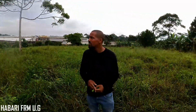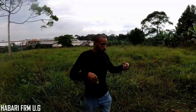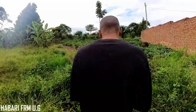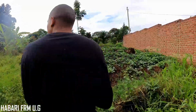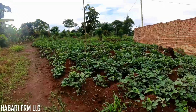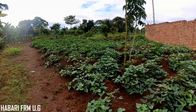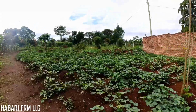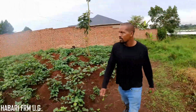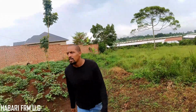So we're going to do a loop, because I'm sure there's some more fruit trees to show you. So what we do, we pass here like this, through this sweet potato, we go for that jackfruit, then we enter there. Sweet potato. The guy's food.